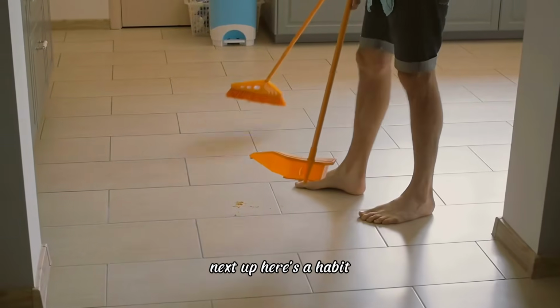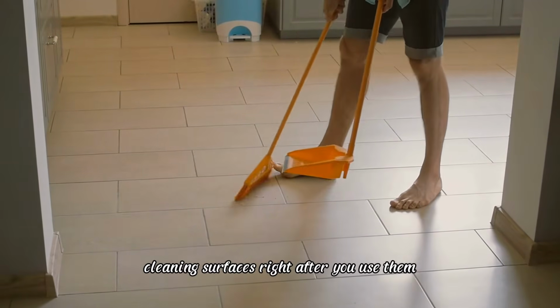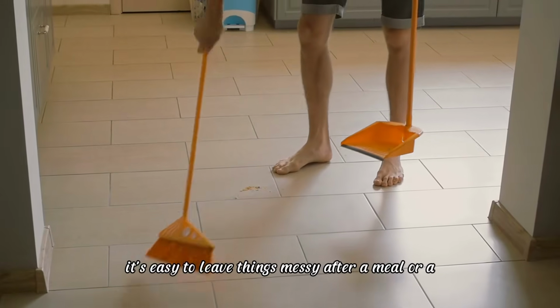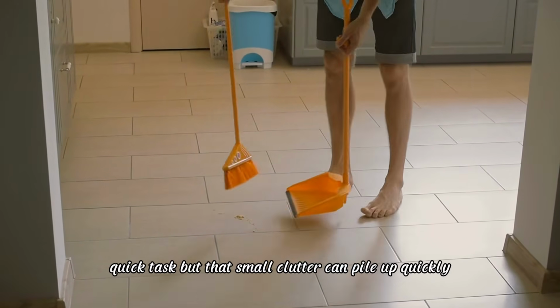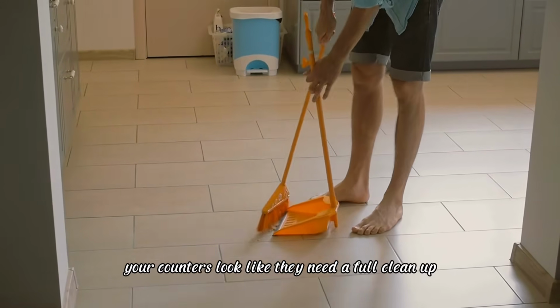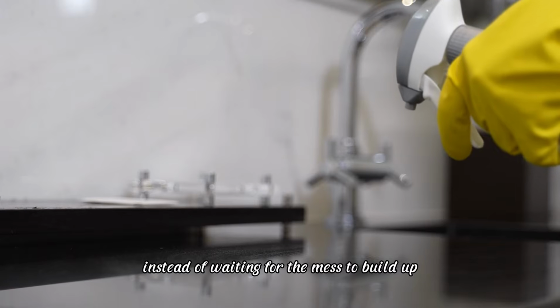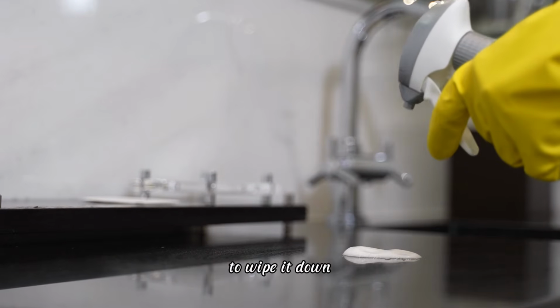Next up, here's a habit that can make your life a whole lot easier: cleaning surfaces right after you use them. Whether it's the kitchen counter, your dining table, or the bathroom sink, it's easy to leave things messy after a meal or a quick task. But that small clutter can pile up quickly, and before you know it, your counters look like they need a full cleanup. Instead of waiting for the mess to build up, take just 30 seconds right after you're done using a surface to wipe it down.